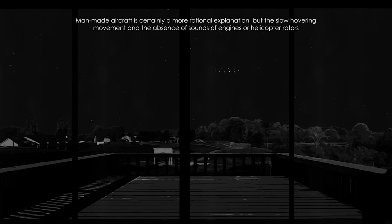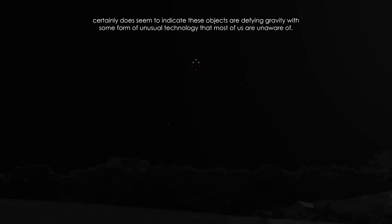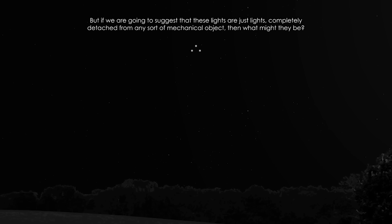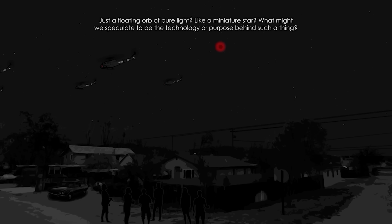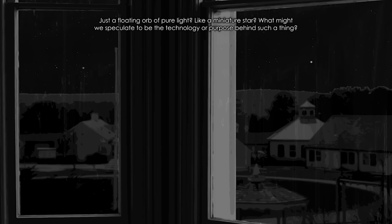Man-made aircraft is certainly a more rational explanation, but the slow hovering movement and the absence of sounds of engines or helicopter rotors certainly does seem to indicate these objects are defying gravity with some form of unusual technology that most of us are unaware of. But if we are going to suggest that these lights are just lights, completely detached from any sort of mechanical object, then what might they be? Just a floating orb of pure light? Like a miniature star? What might we speculate to be the technology or purpose behind such a thing?